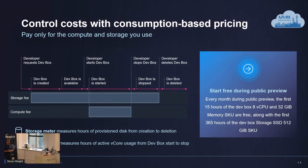You can't go in and shoot yourself by choosing a really slow, non-SSD based storage solution, because developers will complain as soon as it takes too long to compile something locally. The way the charge occurs is you're paying for storage the whole time that the box has been created, because you're reserving space for the machine's image to be stored in Azure. But you're only paying for compute for the time that the machine is in use. The goal for DevBox is eventually that you'll have smart hibernation as well. So when I disconnect, yes?